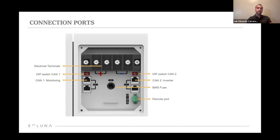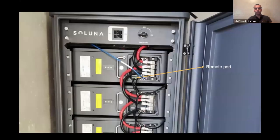The connection ports have electrical terminals and the DIP switch, and CAN on each side, CAN 1 and CAN 2. CAN 2 is for the inverter and CAN 1 for monitoring. There is the BMS fuse, which is also for protection, and the remote port. The remote port is for when you are using it in a rack: it enables you to just use the switch here to turn it on, and you wire each cable to the remote port, and it will turn on all the batteries at once.